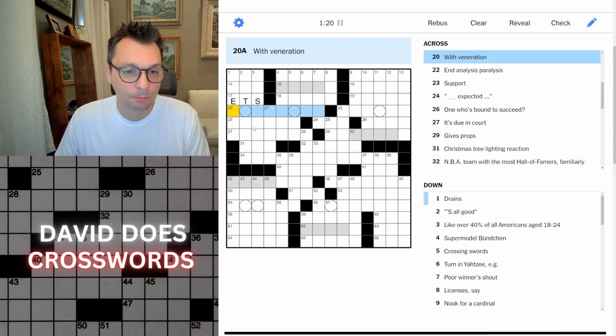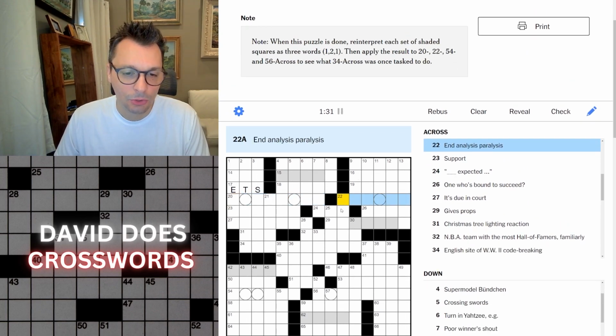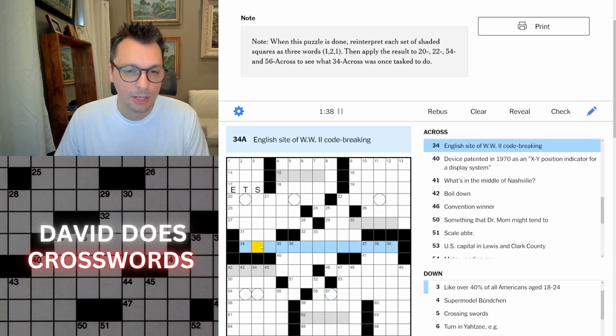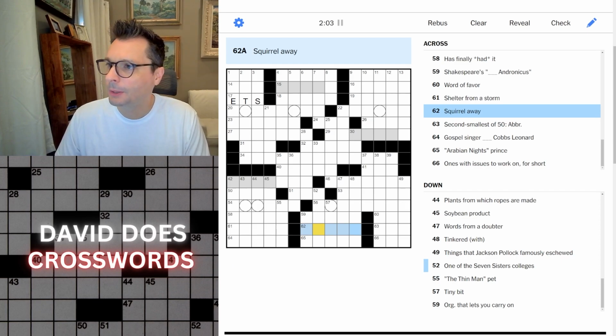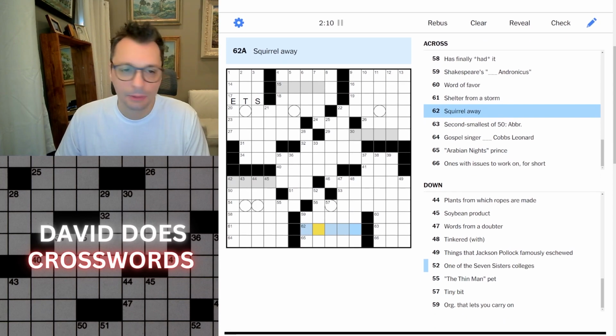With veneration. All right, I'm gonna be checking that note a bunch of times probably. So is 20 across? Yeah, 20 across is one of them. So 20, 22, 54, 56, and to see what 34 was once tasked to do. Okay. Reinterpret each of the shaded squares. Oh, the shaded squares are up here. Reinterpret each set of shaded squares as 3 words. 1, 2, 1. What's the 1, 2, 1 mean? Okay, I'm not sure yet what that means, but we'll figure it out. Okay, is that where I was? Leave it like that.